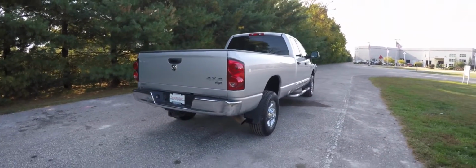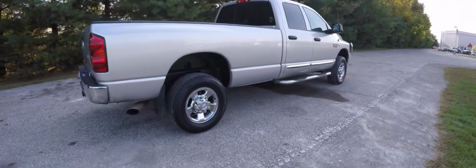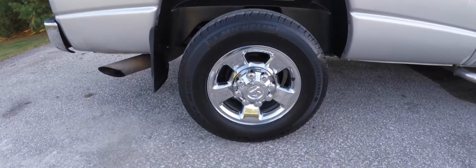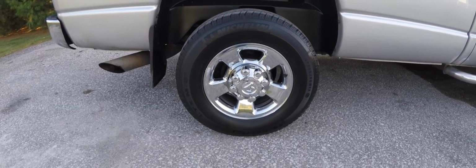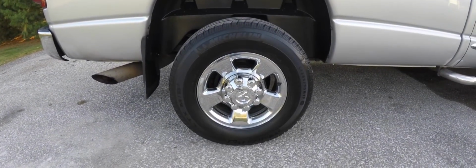Power sliding rear window. Diesel exhaust brake. Also has tubular side steps. 17 inch chrome cast aluminum wheels on Michelin LTX MS2 LT265/70R17 tires.